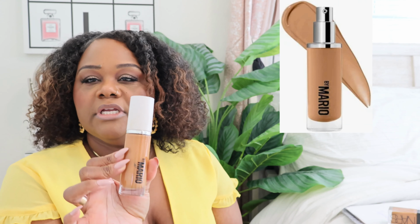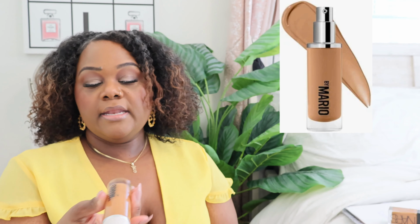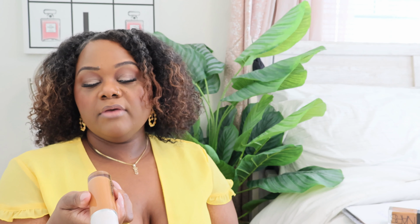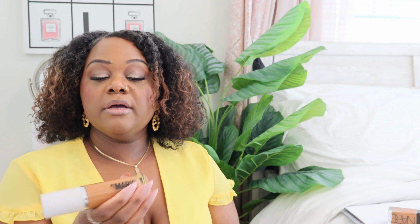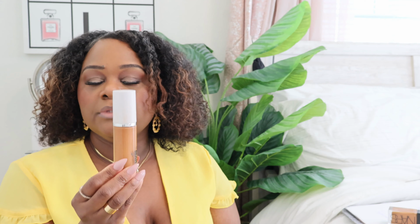So since we're going to be talking about makeup, we're going to start with our base and that would be your foundation. So I have a couple that I like to use and I also have a new one that I just bought that I would like to share with you guys. So the first foundation that I have is the Makeup by Mario Surreal Skin. And in this one, I have a number 21W. So this in the summertime is not a good match for me. It's a little bit too light.